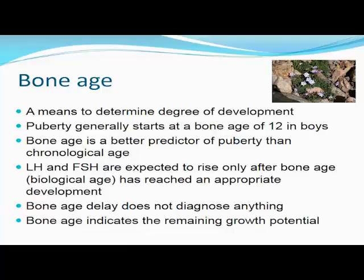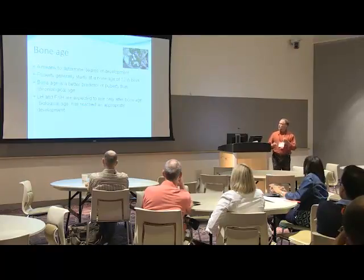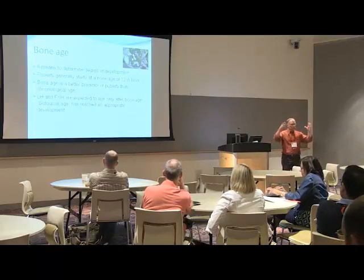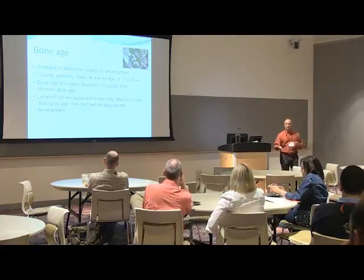Puberty generally starts at a bone age of 12 in boys, whether they're 14 or 9. Typical boys have a big variation, but in fact their bone ages don't vary. When they start puberty, their bone age will be about 12. They just got there early or they got there late. It's a better predictor of puberty than chronologic age. And LH and FSH are expected to rise only after the bone age, sort of the biological age, has reached an appropriate stage of development.